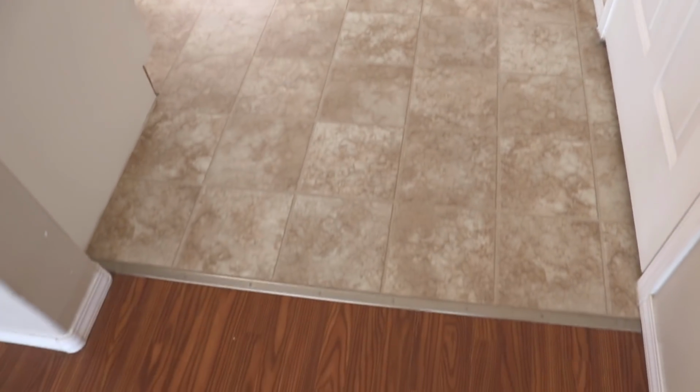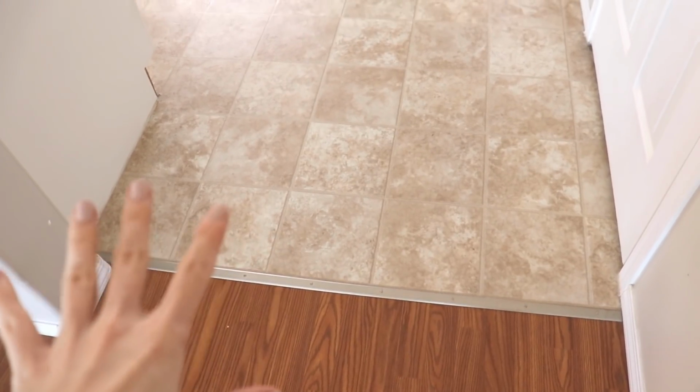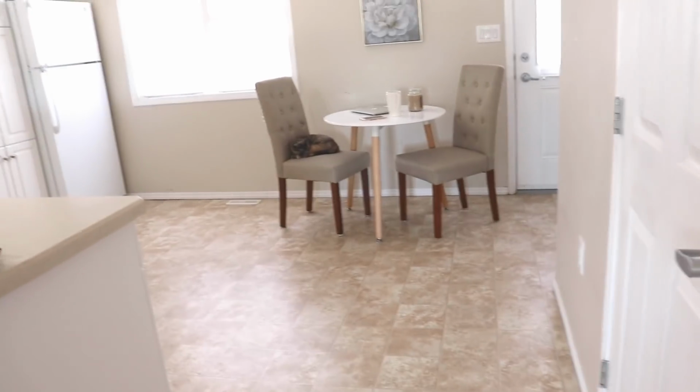Again, I'm not a huge fan of the floor. The floor looks very dirty to me, like this color of tile or of laminate looks very dirty, but again, I'm renting, so there's not much I can do about it. And I don't really like the contrast between the cherry, and it just doesn't look great to me, but I try to look past the floor.